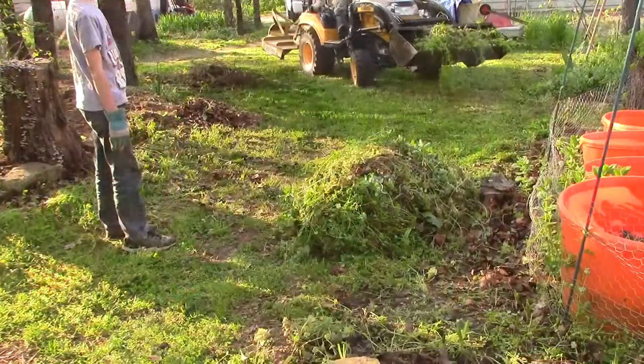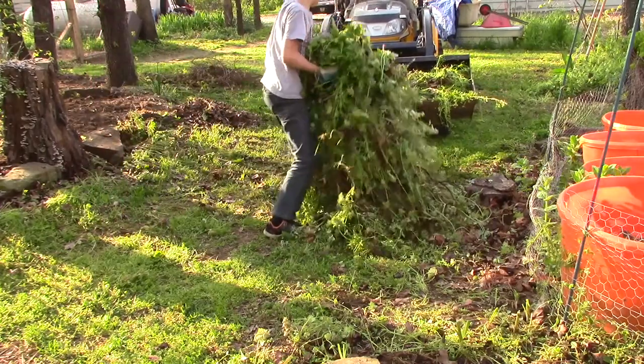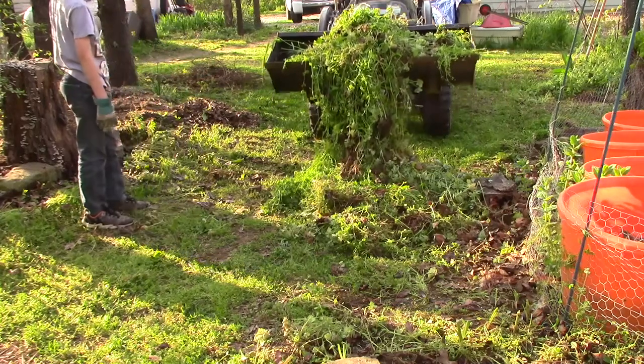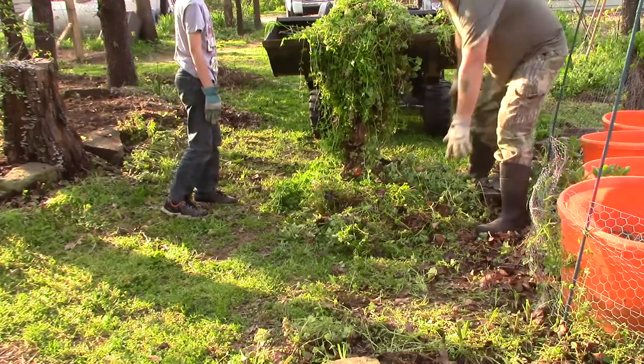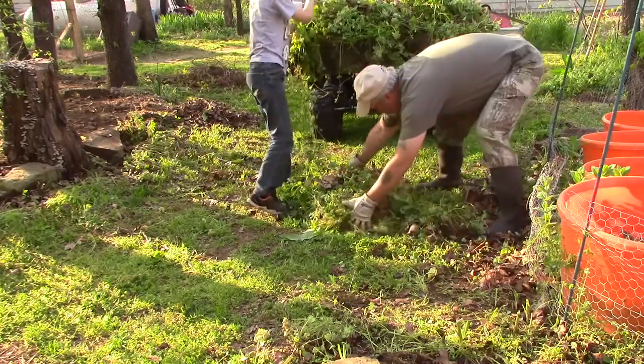So since we've got these piles of green around, we're going to finish loading up the tractor, and I'm going to finally take you guys out to see my compost. Well, we got that bucket full. Normally I don't let passengers on the tractor, but why don't you guys hop on back. Let's take a drive out to the compost pile. I'm going to tell you about that.